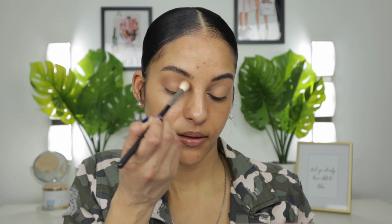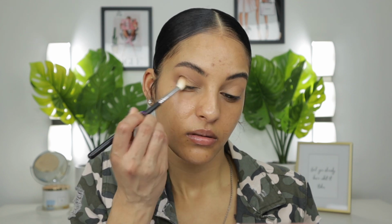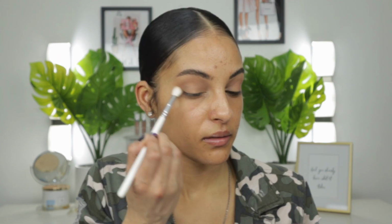I am gonna work this shadow in my crease and just blend it all around. I am using a Morphe M441 to just blend this out. I really love this blending brush just to really blend shadows out, especially blowing them out in my crease. I don't know, there's just something about this brush, it really blends everything nicely. I am gonna take this clean blending brush. This is the JH33, and I'm just gonna use this just to clean up the edges a little bit and just make it a little cleaner.